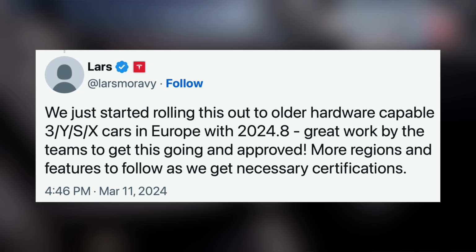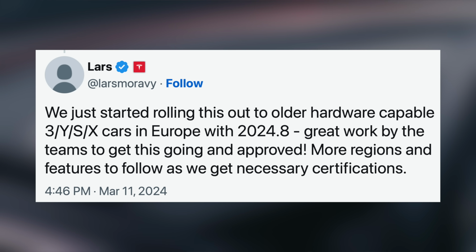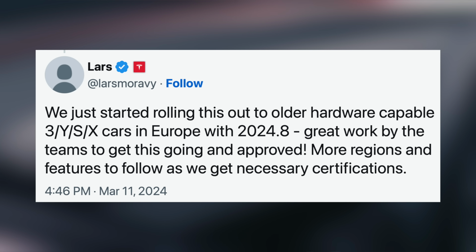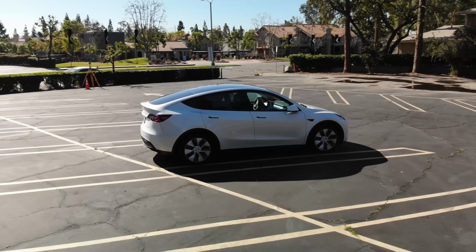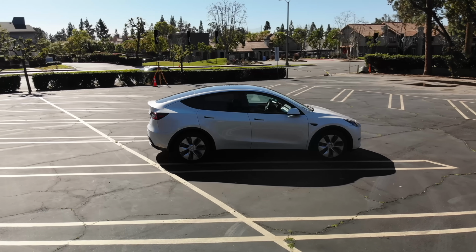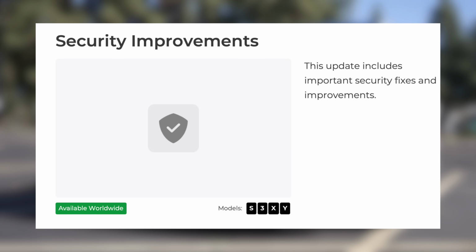Tesla's head of engineering, Lars Moravy, tweeted that they are actively working on rolling out this feature to other regions as they get the appropriate certifications, so hopefully we'll see it appear in North America and more very soon. That may require more than just certification in the United States, though, that thus far has not allowed these headlights. In addition, this update includes some further security fixes and improvements.